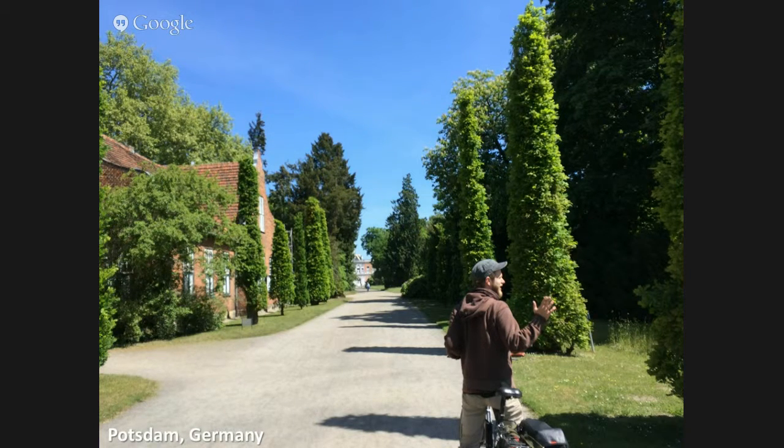I liked how this alleyway in Potsdam, and Potsdam is a sunny place, but by no means Mediterranean, it's a place that needs some warmth now and then. These trees define the roadway and have all of the nice qualities of vegetation along the side without causing us to feel like it's a dark space.